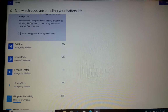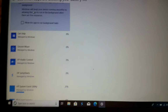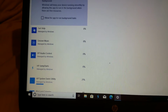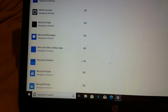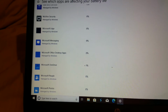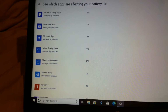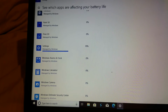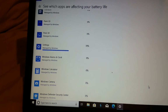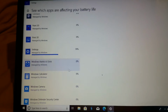So I didn't like that, and I did some cleanup, and I thought to share my experience, maybe not teaching you how to do it, but just making you aware that if you use the computer with the default settings, see 78%.